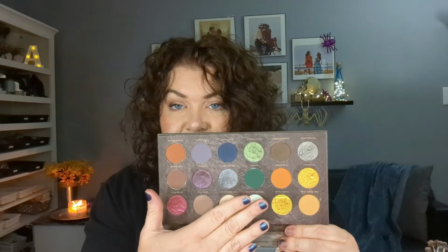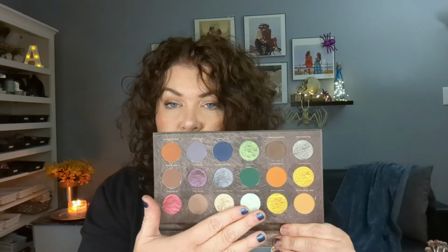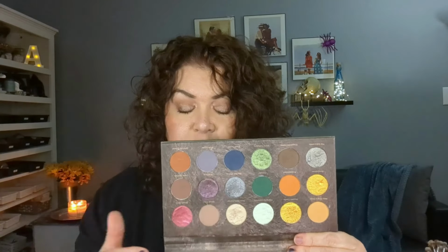Let's do this pink one. There's the pink shade. It looks more of a red on camera. But I do tend to gravitate toward this side of the palette just because I'm not really much into greens and yellow golds, but the formula is there. It is Nomad's beautiful formula, and I do love that palette.